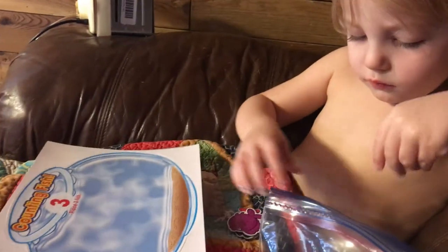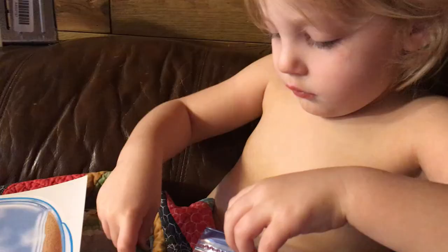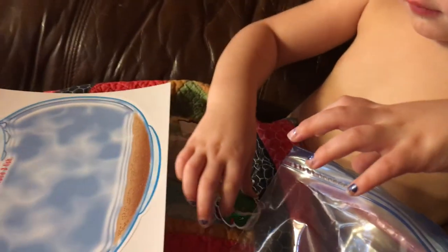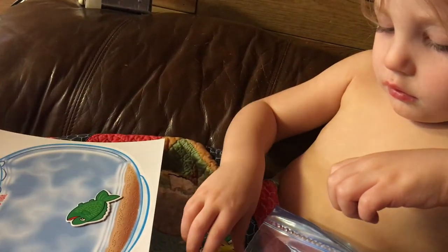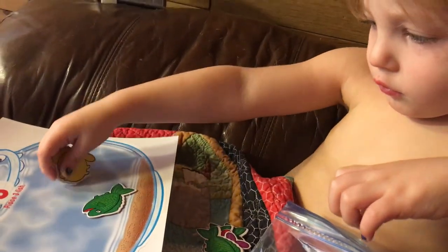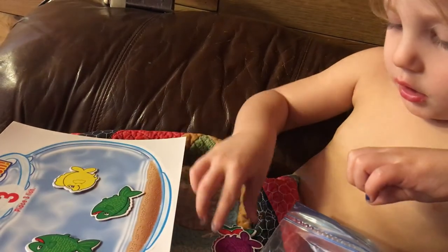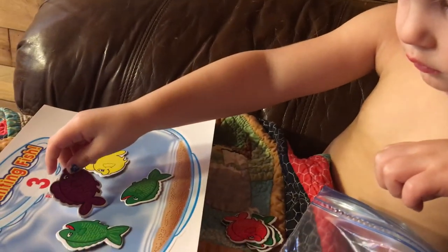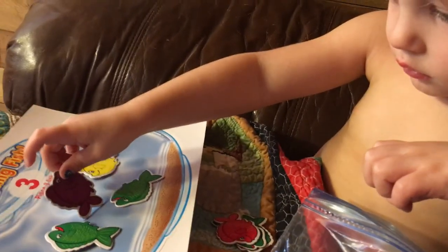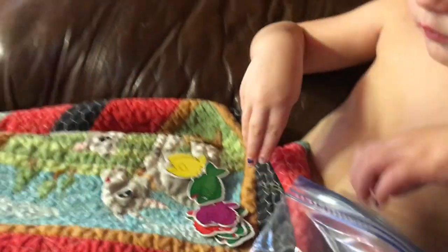Okay, I want 3 fish in my bowl. Can you get me 3 fish? Okay. 1, 2, 3. Yay! 3 fish in the bowl. Oh. Too many fish in my bowl. I only wanted 3 fish. Good job! 3 fish. Okay, we'll do another one.